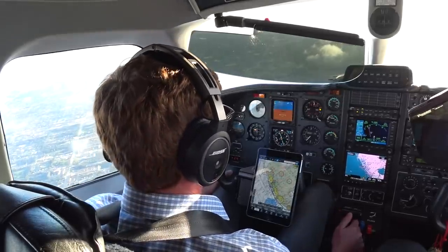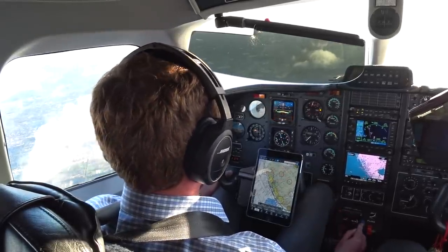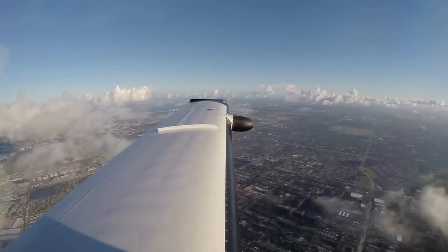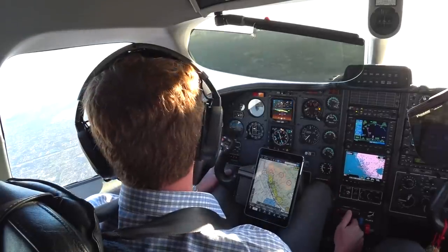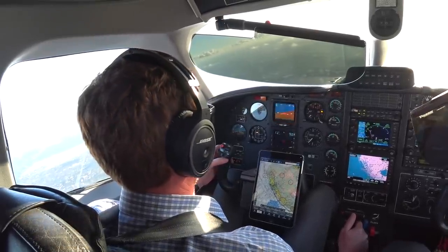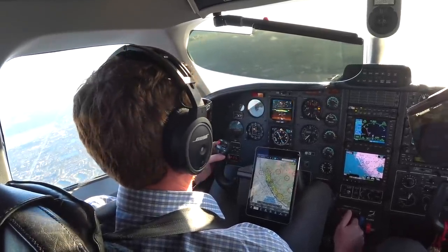That's 1,000 to go, 4,000 descending to 3,000. 851 Tango Bravo, turn 10 degrees right. 10 right, 851 Tango Bravo, we'll get the field in sight. 1 Tango Bravo, Roger, expect the visual approach. Traffic 12 o'clock and about 6 miles, maneuvering, 1,700. Roger, keep an eye out for the traffic, 1 Tango Bravo.